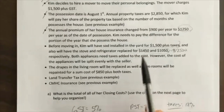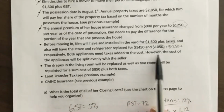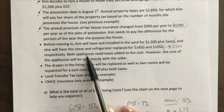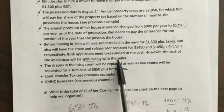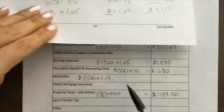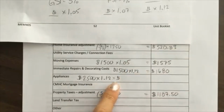But what else does it say? Read very carefully. Both appliances need taxes. However, the cost of the appliances will be split evenly with the seller. Usually when you purchase a home, appliances are included. If they're in really poor shape, you may have to split the cost with the seller in order to increase the value of the home. So she's installing new appliances, but they're splitting the cost evenly. So let's calculate the total cost of the appliances after tax and then divide that by 2.